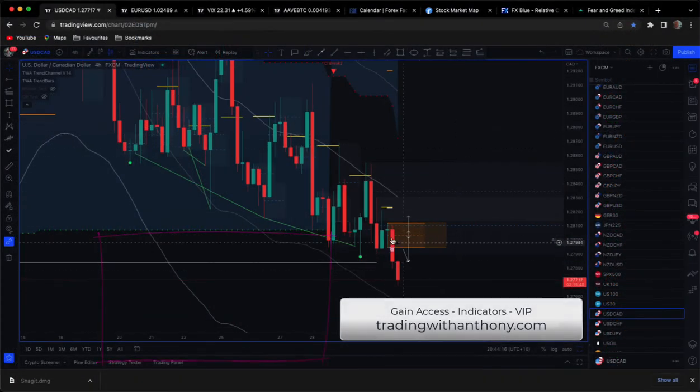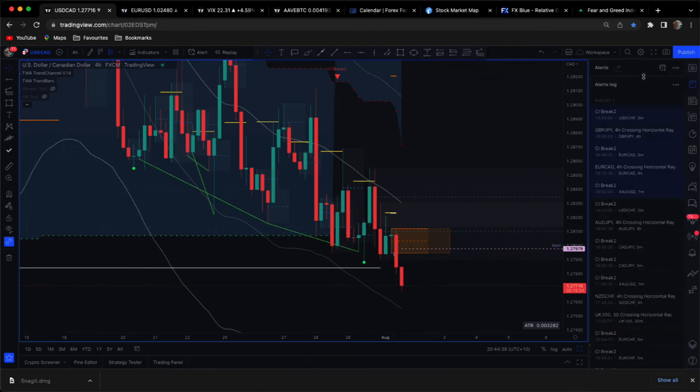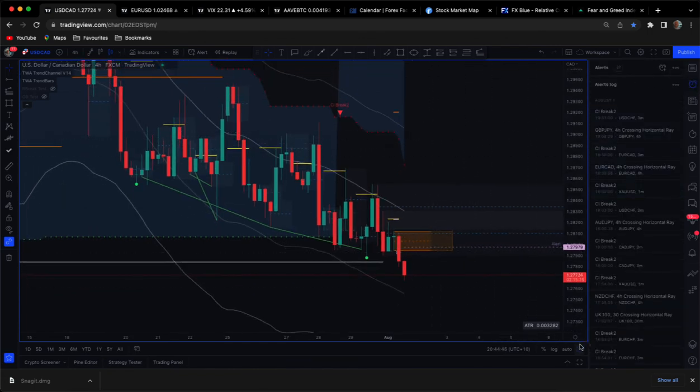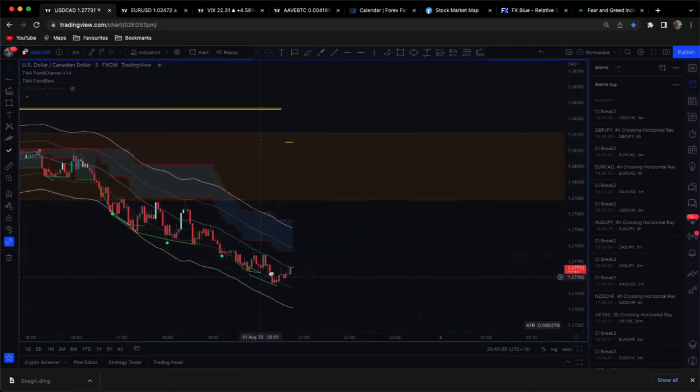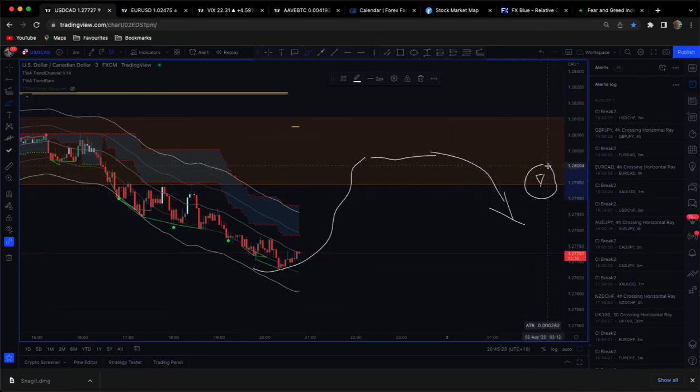Okay, so back into the chart. Once we get an alert that this has traded into our zone here, I've already done this, but we could go down to the 3 minute. If this happens to work its way back up into the order block, we just wait for the setup in here, and that's going to be our red triangle break of structure alert, and that'll show up in the alerts log. Right? I've already created this alert.